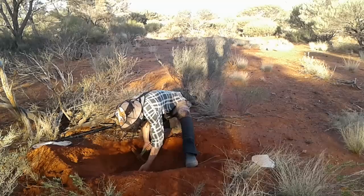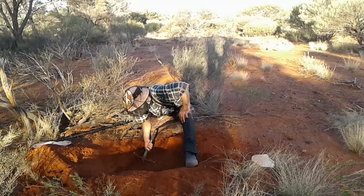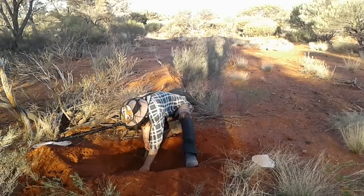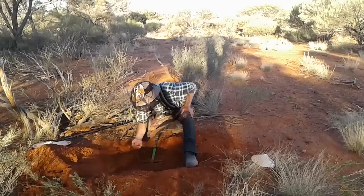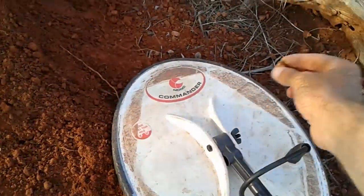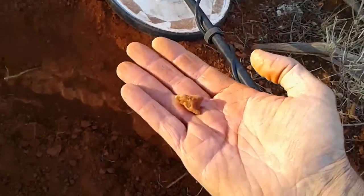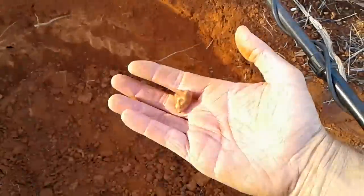Oh, are you serious? I just spotted it, and it's one seriously nice chunk. That's it, alright. That is one serious chunk. Yeah, just so you can see what's happening there. Oh man, I can't believe that. Look at it. Magnificent thing.